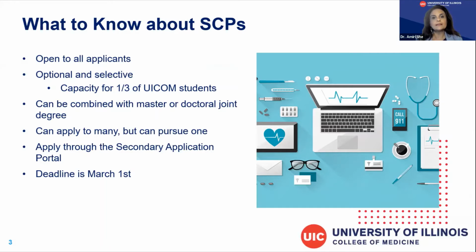You are able to combine the scholarly concentration program with any of our master's or doctoral joint degrees, and we see a lot of compatibility and alignment between the SCPs and particularly our master's in public health. You can apply to as many of them as you want, but you have to get your heart set on one and select one to pursue formally and officially. Now, you'll meet our program directors tonight, and you will see that they are all very generous with their time and very supportive of students. And so you will have opportunities to engage with them, have a project that's informed by maybe some of the other programs, but you will have to select one to pursue officially.